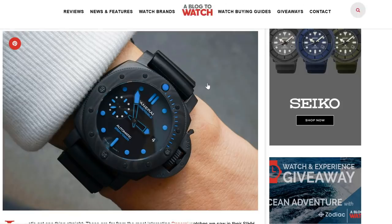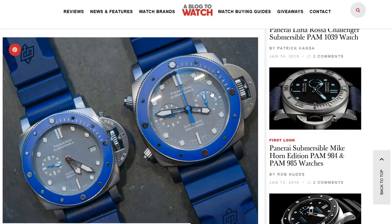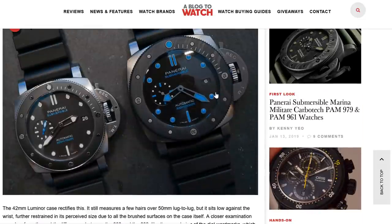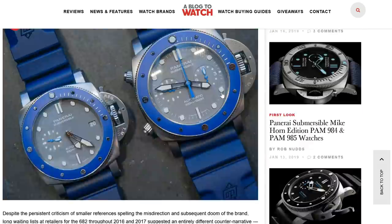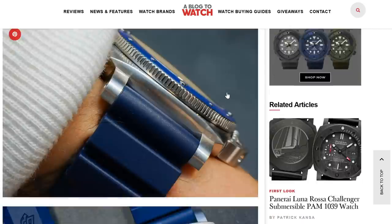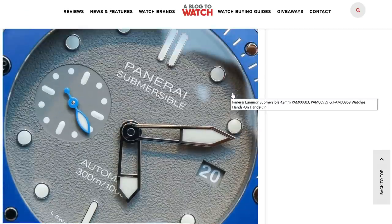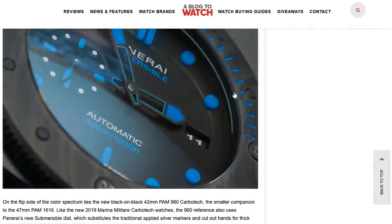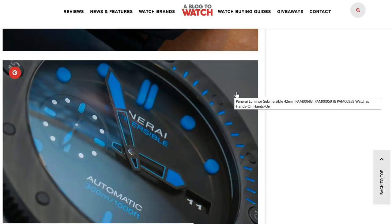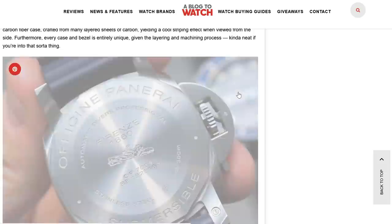But I think the assumption is that if something is recycled, it is either inherently cheaper or inherently better in some way. And I don't think that's the case in either case here. It is interesting that they're harvesting the titanium from the aerospace industry, essentially. So it's recycled aerospace grade titanium, but it comes to Panerai in exactly the same bar form as the non-recycled titanium variant. So it's the same watch, looks exactly the same.